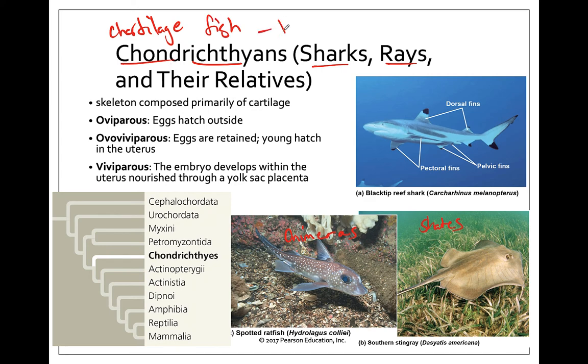And this is a derived characteristic, right? So the previous group of extinct bony vertebrates, the placoderms, the acanthodians, those had bony skeletons. So the bone developed back here, and then the development of cartilage over here is an advantage.